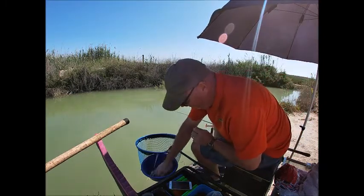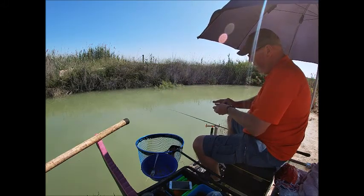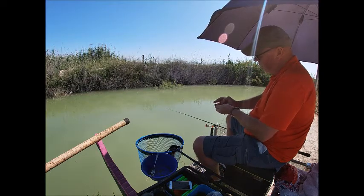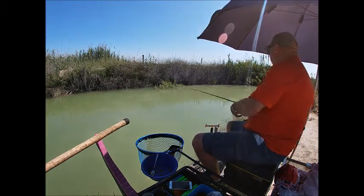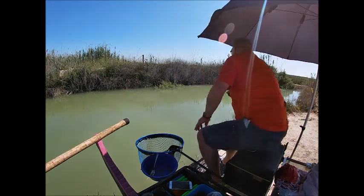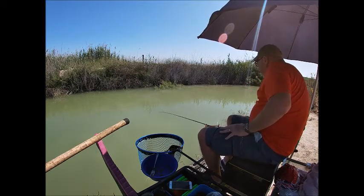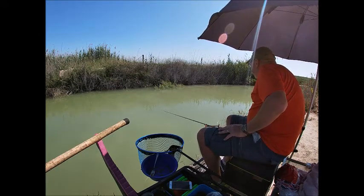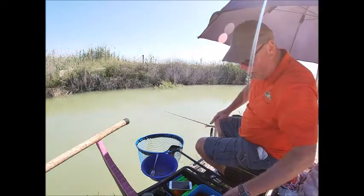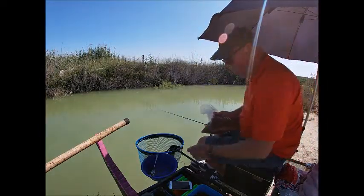I've run out of groundbait, which is as well because it was really shit. I'm on the real dregs. I'm just about to wet some micros. Oh, well, that's way too far, but we'll leave it there. Problem with that is there's trees and all sorts of things in the way. I probably will get a carp there, but all we're going to do now is use normal micros.